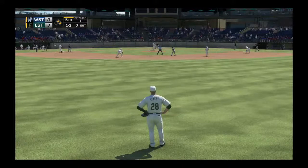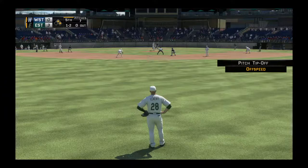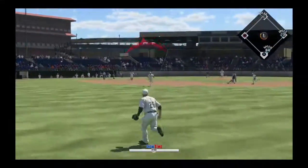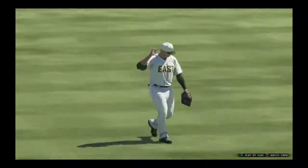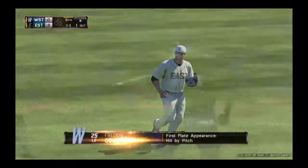Thomas Velasmil is into the box for his second appearance. 0 for 1 with a flyout. And here's a ball hit in the air. Aguilar ranging into shallow right. He's got it, one away. The left fielder, number 25.